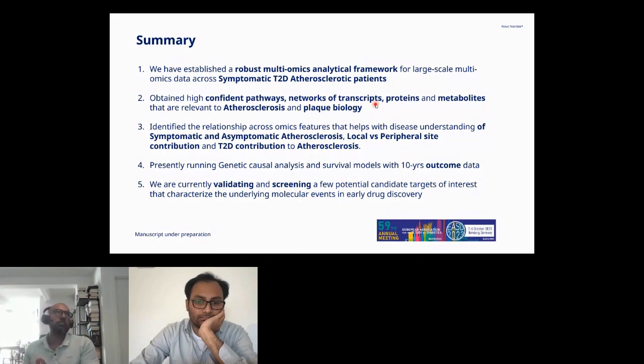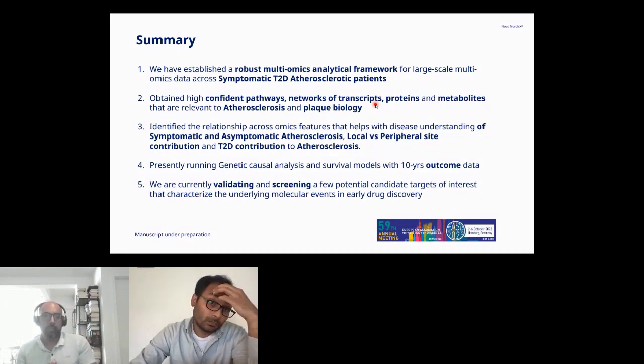One of the reasons why I have been interested in driving the multiomics is that I'm trying to deviate from the one gene hypothesis. When we talk of the central molecular dogma of biology, we always try to understand something by having a more consolidated view rather than a one gene hypothesis. So that's the reason this kind of multiomics comes into the picture for us.